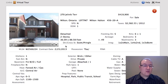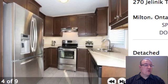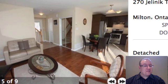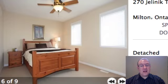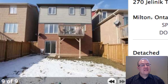So Jelinek is $419, smaller detached home. I'll give you a shot of the whole main level, and you can see a nice kitchen, great upgrades. That's it basically right here. You've got a powder room, you've got a family room here with hardwood floors, kitchen with an eat-in. Upstairs there's 3 bedrooms. You've got a washroom on each level, including the basement, which has a 3-piece shower. It's nice to have that extra full bathroom downstairs. And you've got the walkout, you get the finished area, so it's nice.